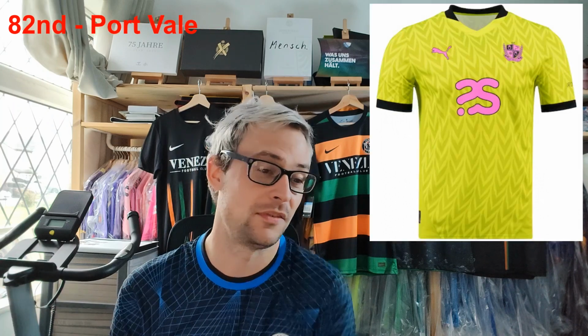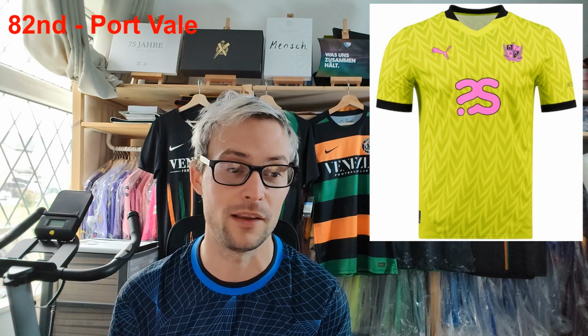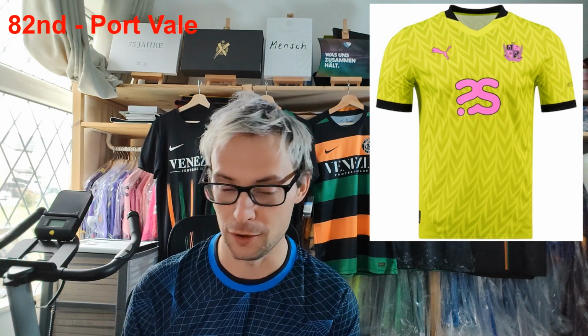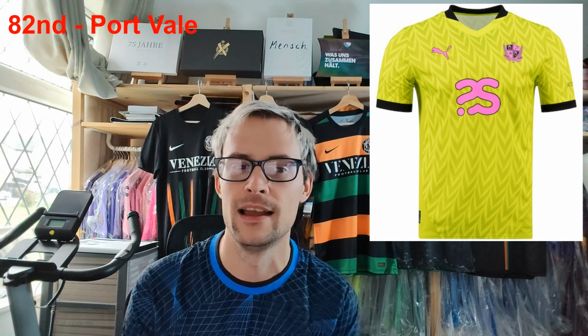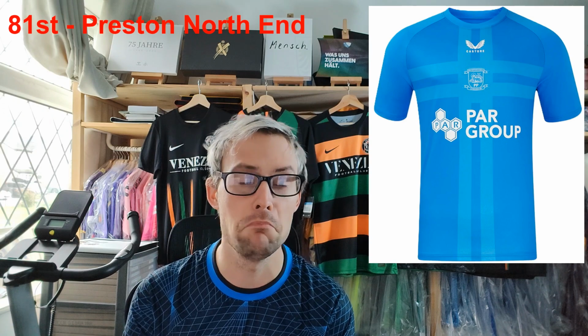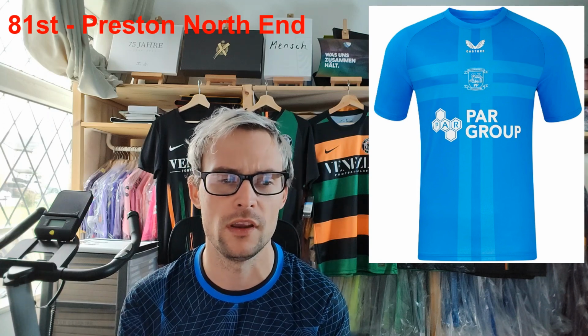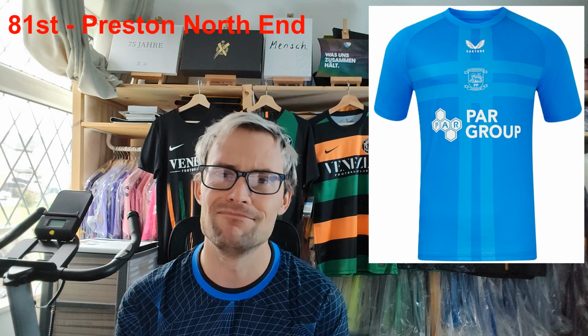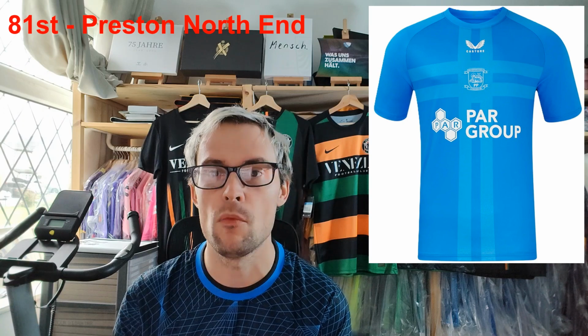And then Port Vale, similar sort of thing. The fact that there's a bit of pink on it, I'm just going to say that's why it rated slightly higher. But I get it's an away shirt, you can do that, but nah. Preston North End, interesting one. They've decided to do something different. You've got almost a cross on there, but with more crosses running across it, and it's centralised. They've tried, but it's not doing anything for me.